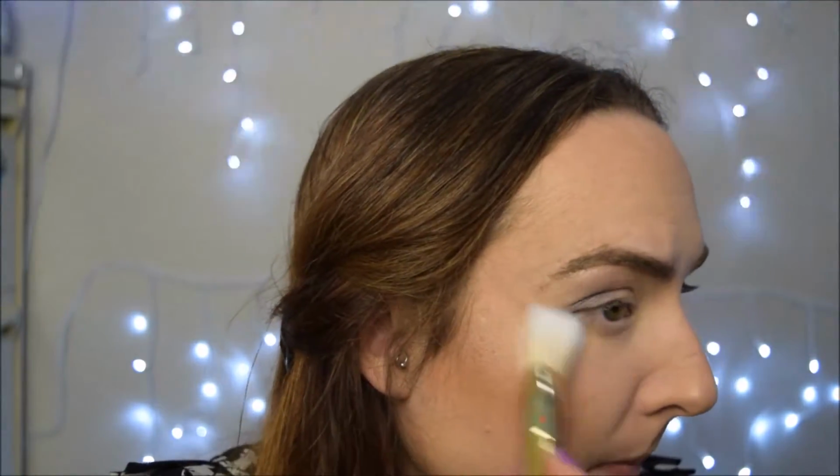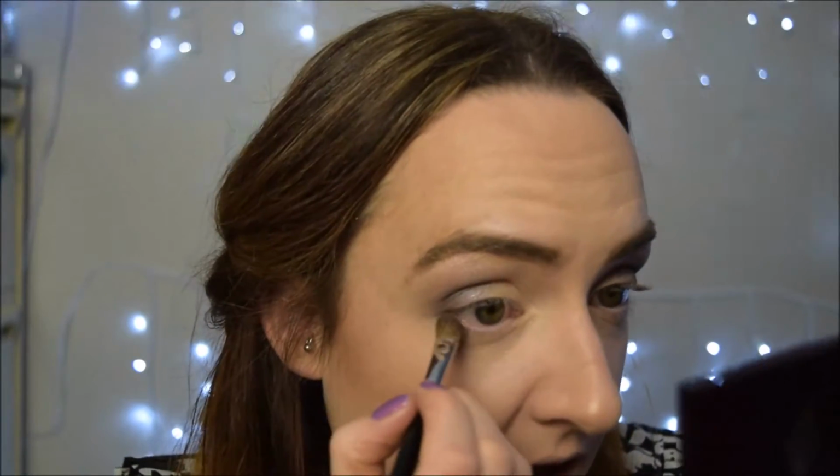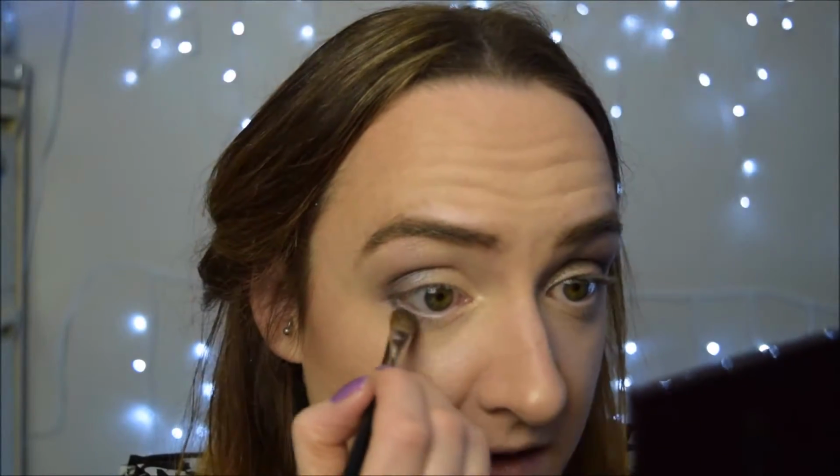Okay, I've got my fake Real Techniques Bold Metals. I'm just going to gently start blending under my eyes and try to get rid of that fallout. A little bit shimmery under there, but that's okay. I'm going to go back to one of my other brushes. I'm going to pick up this grey colour and pop it on my under eye, gently.